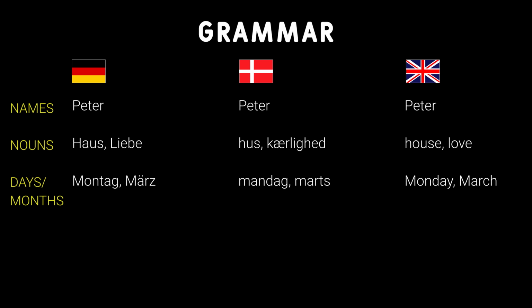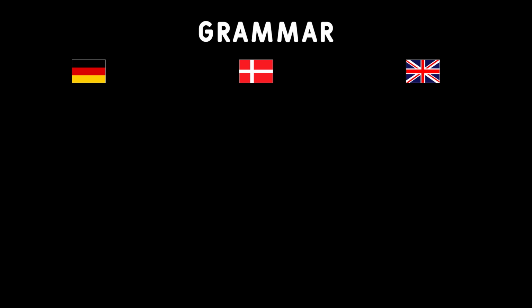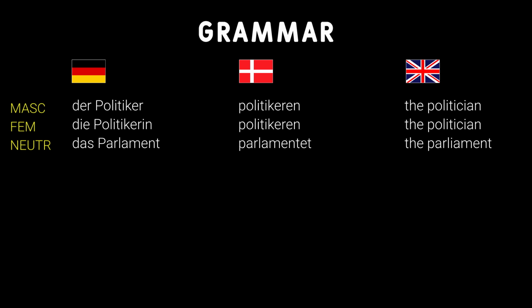Mandag, marts. Another interesting thing is grammatical gender. In English, we just have 1 gender in nouns. For example, if we look at the politician, if it's a man or if it's a woman, it's the same. The politician and the parliament, that would all be the same. But in German, we have 3 different forms. Der Politiker, die Politikerin, und das Parlament. Right, so you see 3 forms, a masculine, feminine, and a neutral form.